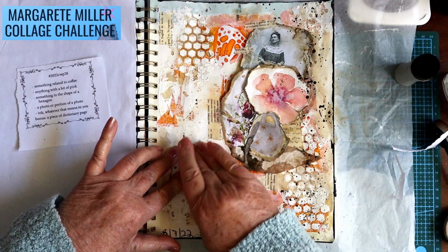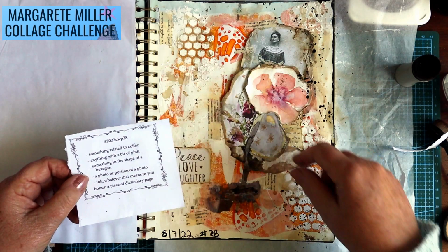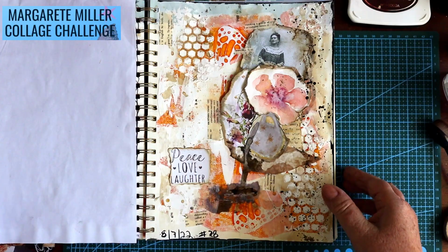Okay, so something related to coffee, anything with a bit of pink, yep, something in the shape of a hexagon, that's my beehive, beeswax thing, photo, a portion of a photo, ink, that's my oxide, and a piece of dictionary page, which is the bonus. So, yes, all finished. Let's have a closer look.